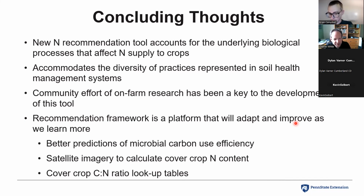And lastly, I want to say that this is a recommendation framework that's a platform. It's not an end product. It's a platform that we can continue to adapt and improve. Some research that we're working on is figuring out ways to get better predictions of microbial carbon use efficiency. There have been a couple of sites that are real oddball sites. They're not being predicted well by our tool, and we think it might have to do with something unique about the microbes there. It was mentioned that satellite imagery could be used to calculate cover crop nitrogen content. I think that might be a new frontier in implementing this tool.